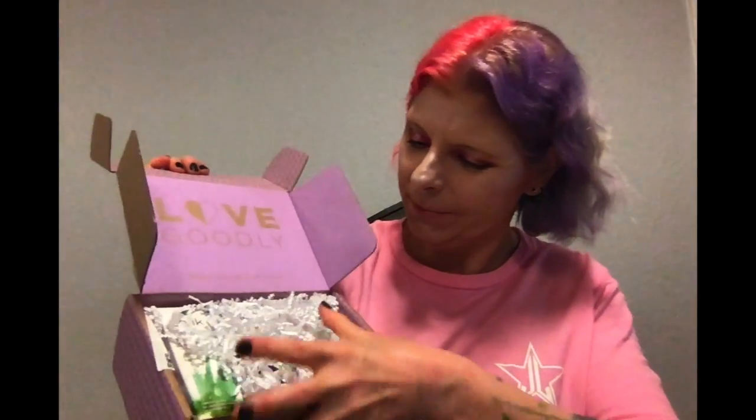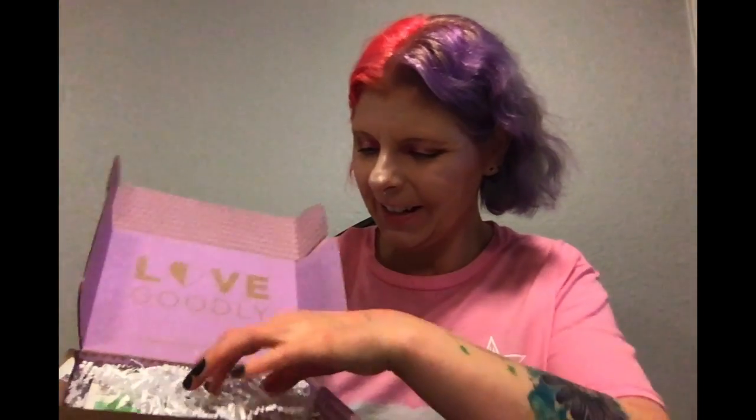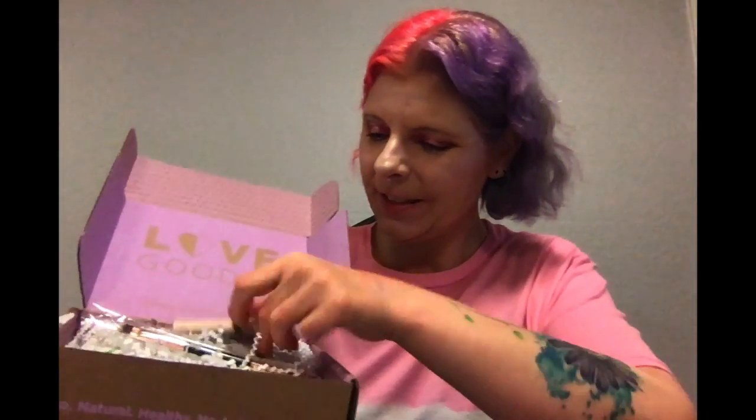What else is in here? So this is what it looks like. It's all this confetti stuff in here. I don't like when packages come with this. This is how it came, with all this little stuff inside. It's a big mess with this confetti. I don't like when companies package stuff with this. It's everywhere.